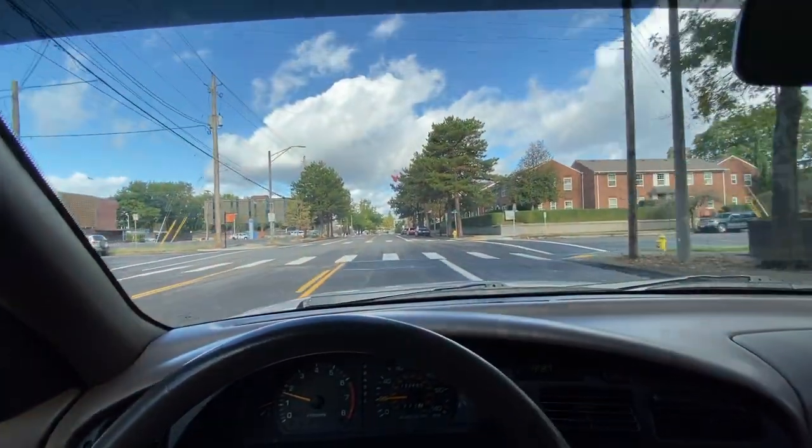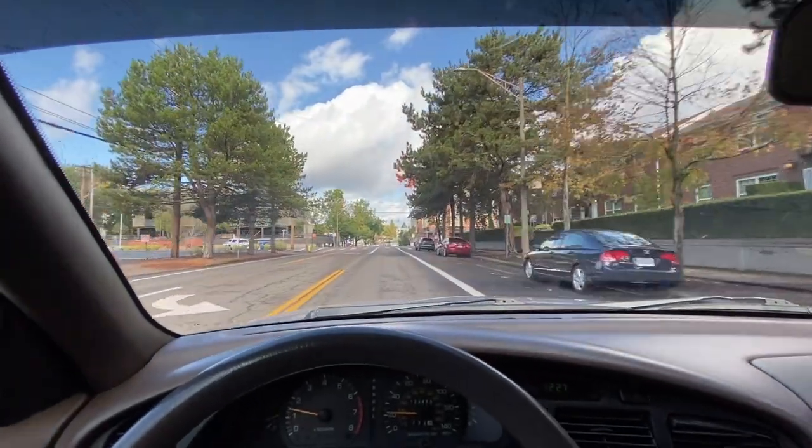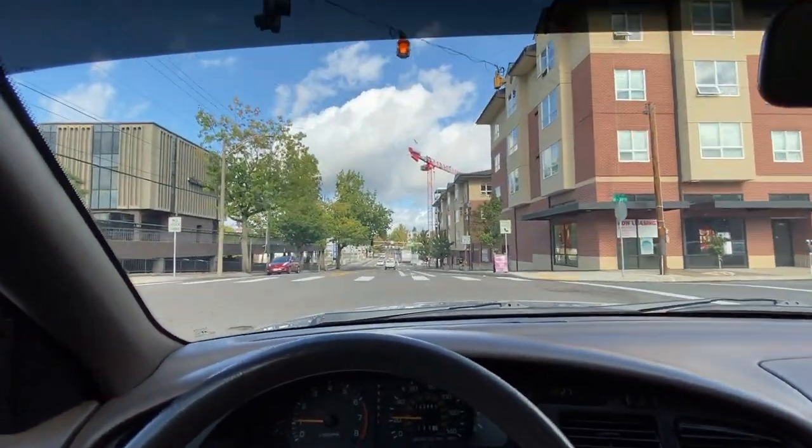So this is downtown Vancouver. It's kind of wet, but it's still warm. Walk around with a t-shirt. Yeah. What's the date? It's 12:30.